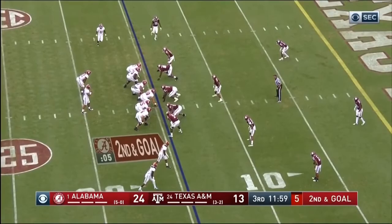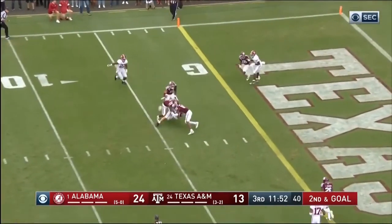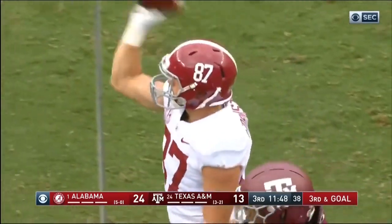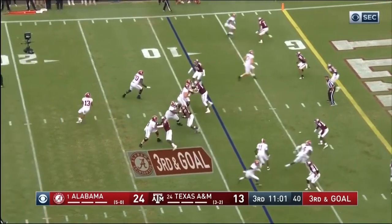Yeah, this is passing. Henry Ruggs in motion. Tagovailoa going to the tight end Forrestall back to the 4 or the 3. So nice of a design this time. They've scored on the opening drive every game so far. Will they do it again?